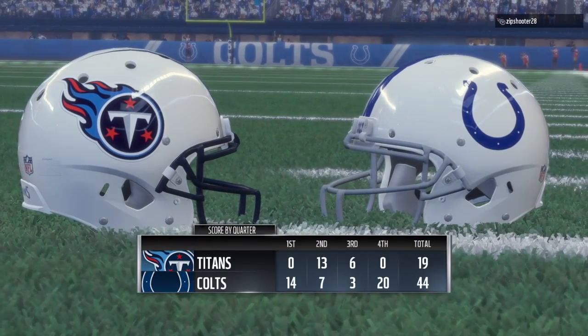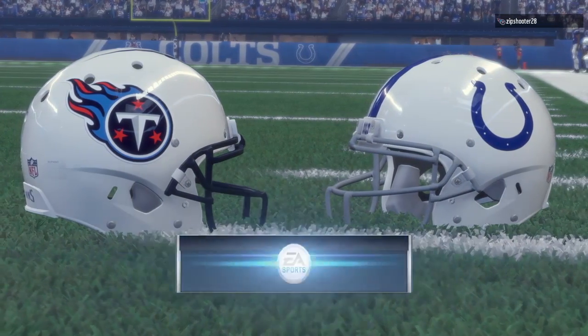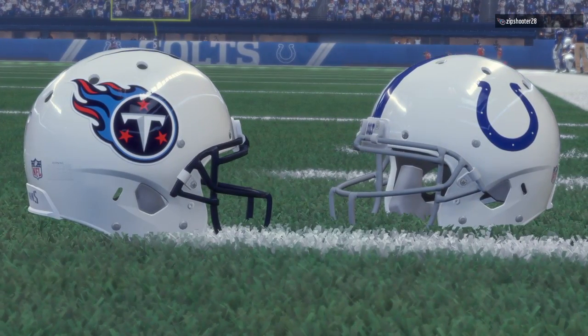So for Indianapolis, they boost their record up to a strong 4-1. And they will hit the road next week for a date with the Jacksonville Jaguars.